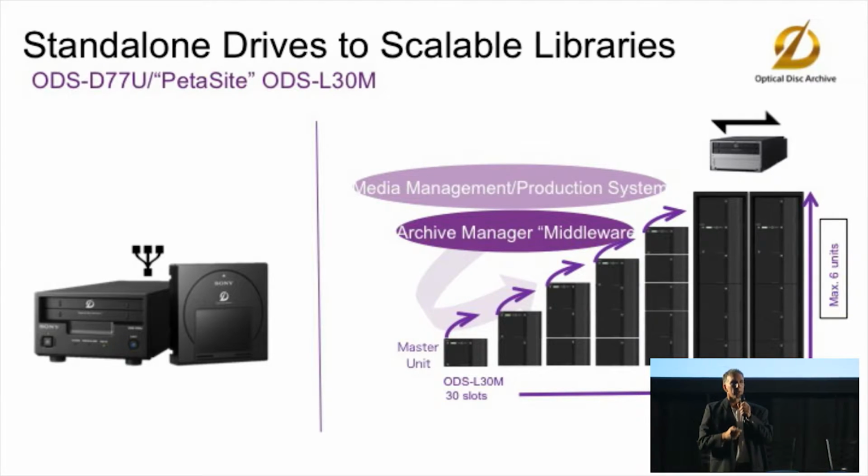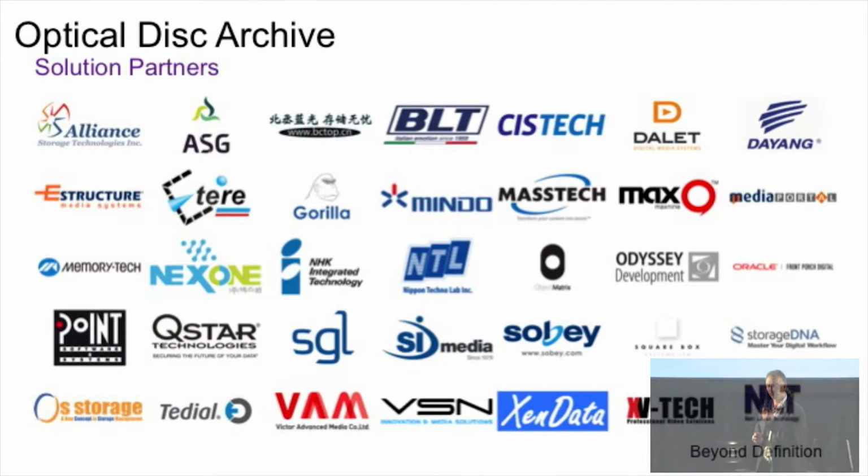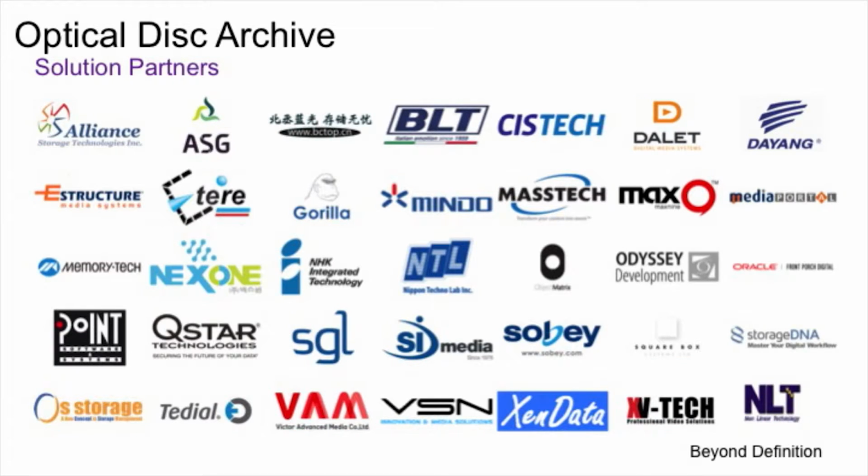I wanted to give you a quick overview of just the 40 worldwide partners that have integrated and certified Sony Optical Disc Archive. StorageDNA has brought the integration of Optical Disc Archive to new levels, being able to directly access an ODA cartridge. And TC will be able to expand on that in this next session.